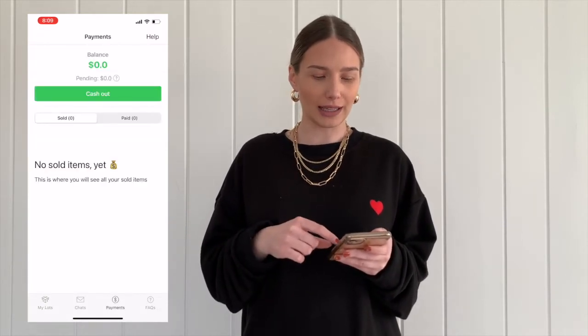And the nice thing is that you only pay a $9 flat rate shipping. It doesn't matter how many items you include in your lot, the shipping is always the same, and this will be deducted from your payout at the end. And the other great thing is that you get paid for each item as it sells, so you don't have to wait for all items to sell. Every time one of your items sells, you'll receive your money inside the app.